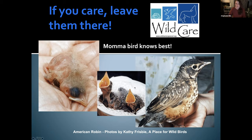These are nestlings. This is all American robin. These guys are a little older. They can hold up their head. They're starting to get feathers. They're starting to thermoregulate. If you find them on the ground, we will do the same.